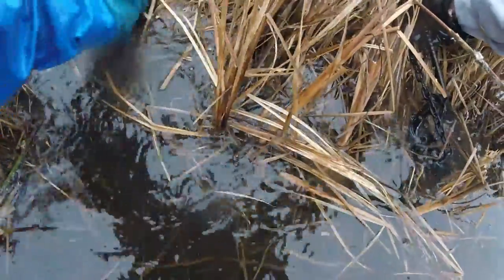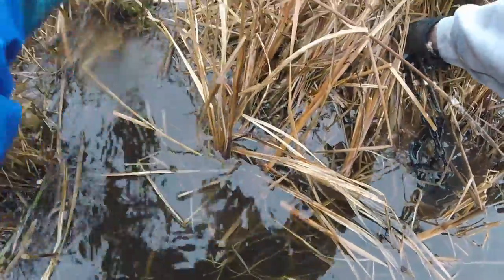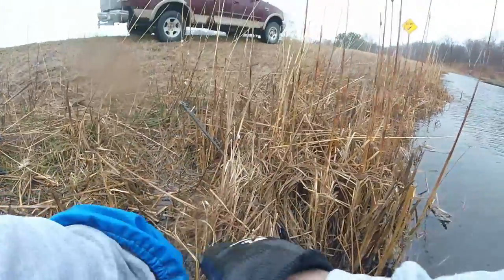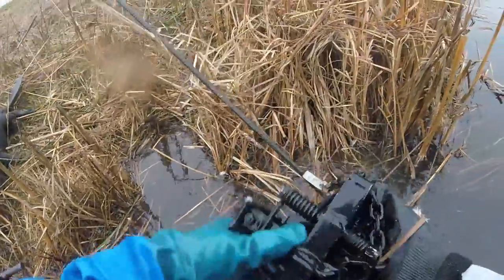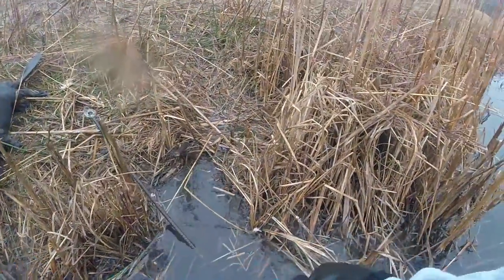This is supposed to be a caster mound up in here. Now the water's wet up more and more, so I'm just gonna push some weeds up here and open this up just a little bit. And hopefully, I don't know if there's any big beaver left in here. I had 3 sprung traps today and 2 of them held beaver.